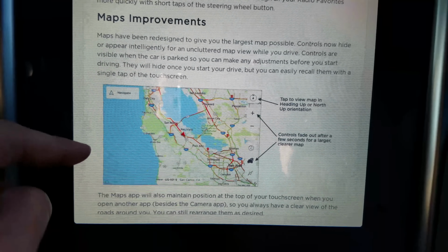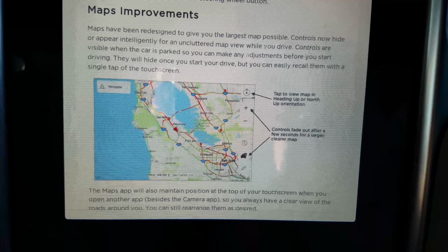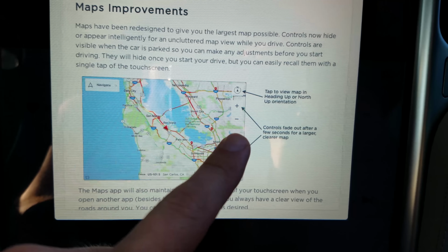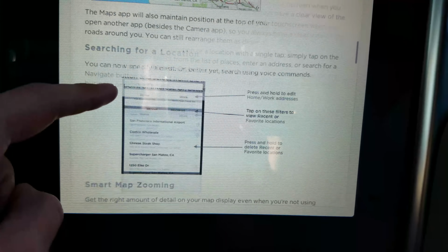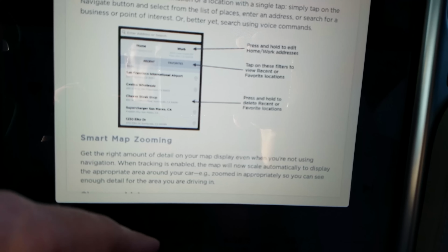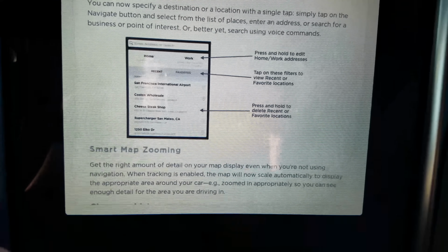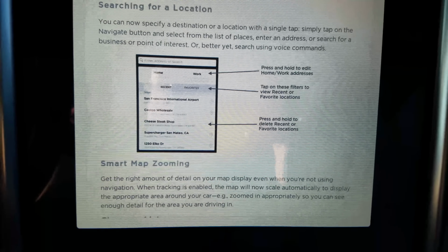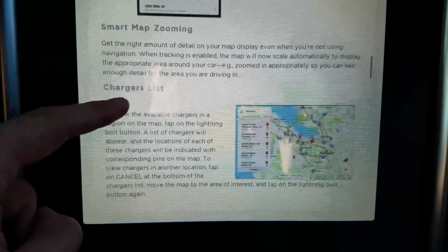Map improvements. So they changed this a little bit for like changing to north, or your view is now up here. Controls fade after a few seconds for a larger, clearer map. That's kind of cool. Searching for a location, press and hold, homework, and so on. Oh, we just got blurry there for a second, sorry. I'm doing this in one take, because I'm on my cell phone, because I forgot my camera, so that's why it's probably not the best video right now. Smart map zooming, so I guess it zooms automatically for you.